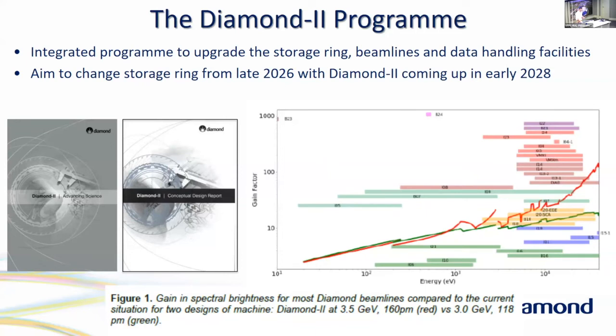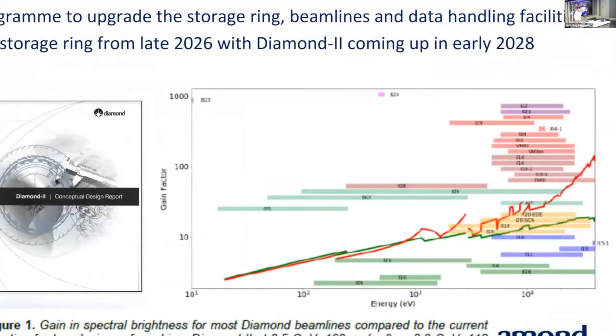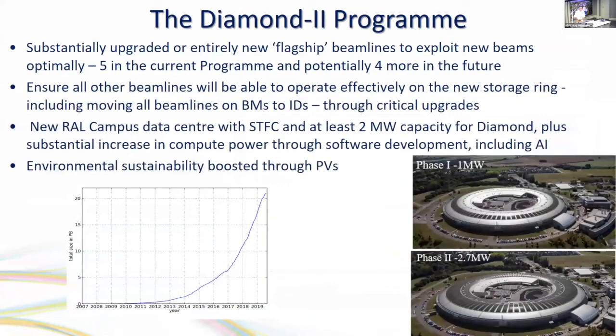There's no getting around that. And one of the things we're doing is making sure that not all European facilities go down at a similar time, so we're trying to stagger that across Europe. And then with the storage ring upgrade, of course, we also like to optimize the beam lines. Some new beam lines use new concepts, which are made feasible through brighter, more coherent, harder X-rays. And I'll touch on two of them in a moment.